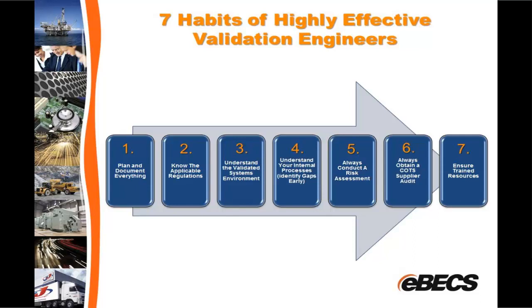Number 5, always conduct a risk assessment. GAMP 5 insists that a written risk assessment be conducted.